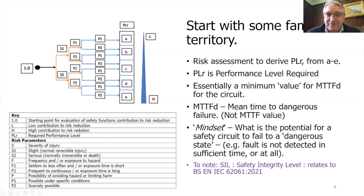Are we exposed to this for very long? Well, actually, yes, we are, because we're stood next to it all the time. We're safe where we are, but we may have some form of control system, whether it would be a light guard or otherwise. So again, F2, exposure time is long. Could we avoid it? Well, not really, because if something goes wrong and we're stood there and that safety circuit fails, scarcely possible, P2, that would obviously be an E rating. That's just an example there, just on the extreme.